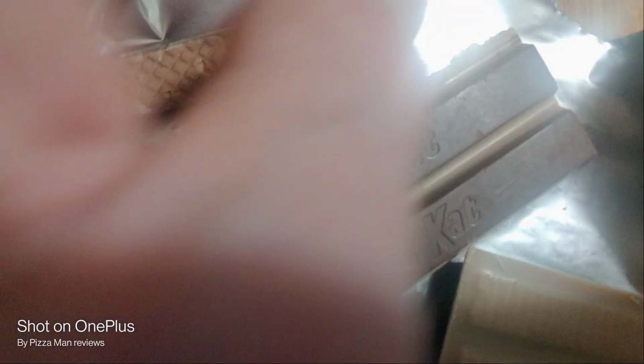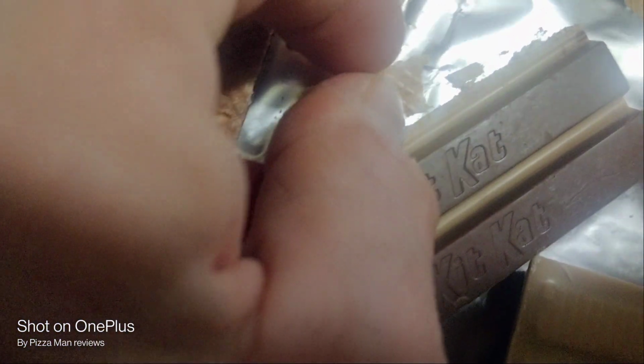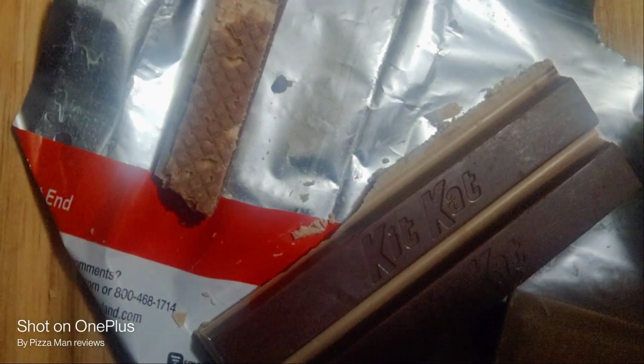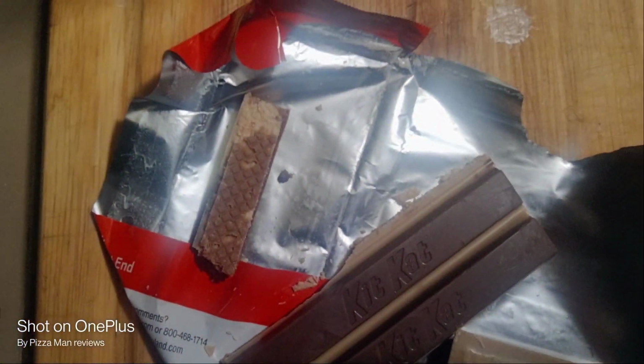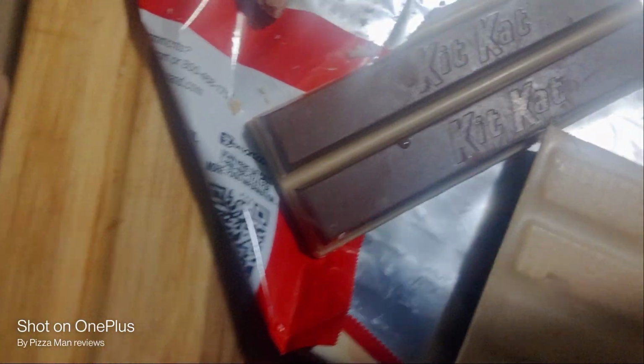That is bootylicious, y'all. I already love me some Kit Kats, but I tell you what, these are amazing.